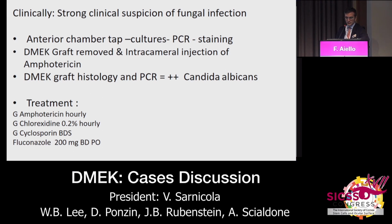We did not only the tap, but also we cut the DMEK tissue in 2 halves, one for histology, one for microbiology. And the result of PCR was Candida albicans. The same day we started the treatment with natamycin because again this is our guidelines. If we don't know what kind of fungal infection it is, we start natamycin, but then as soon as we had the results for Candida, we changed the treatment to amphotericin hourly, chlorhexidine that has quite good antifungal effect. Also cyclosporin to reduce the inflammation and again has a little bit of antifungal effect, plus fluconazole 200 milligrams.